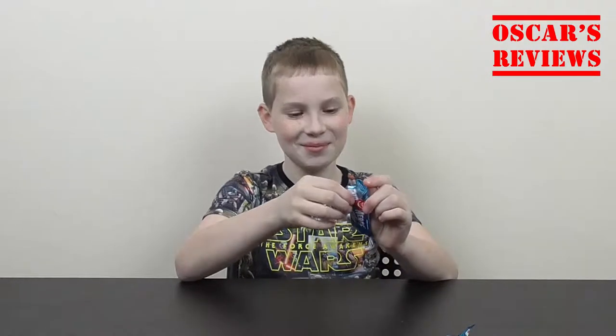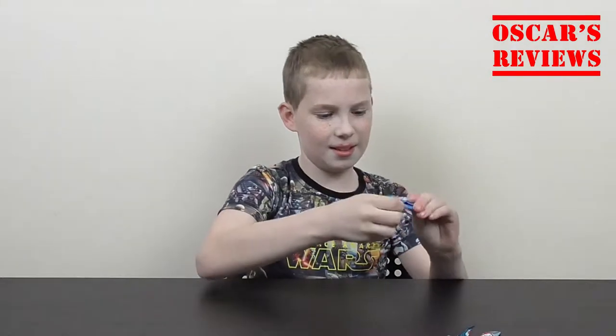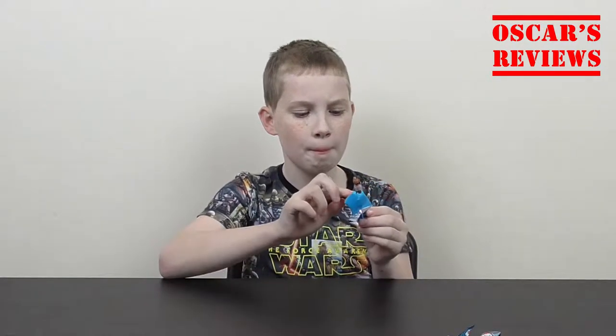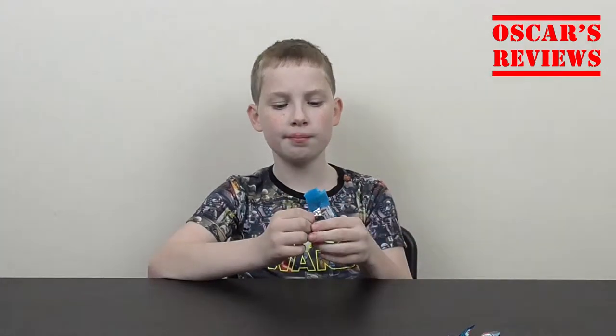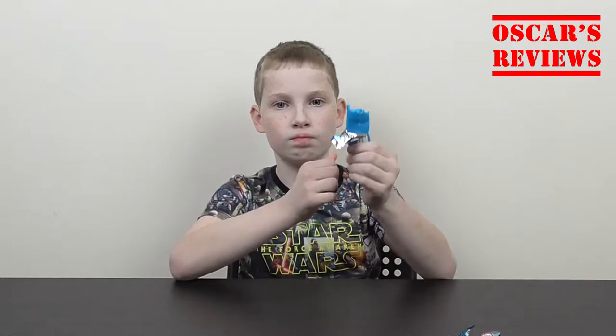So now we're on to Airheads Blue Raspberry. These look like refreshers, but blue. They're very sticky. They're really nice. Kind of like refreshers, but without the sugar. Thumbs up. Very nice.